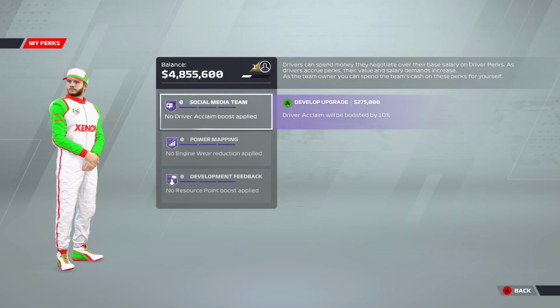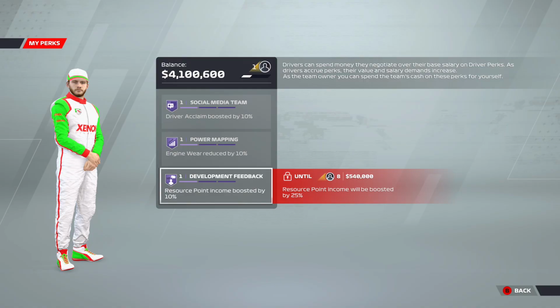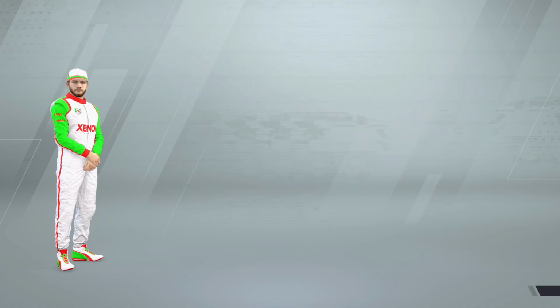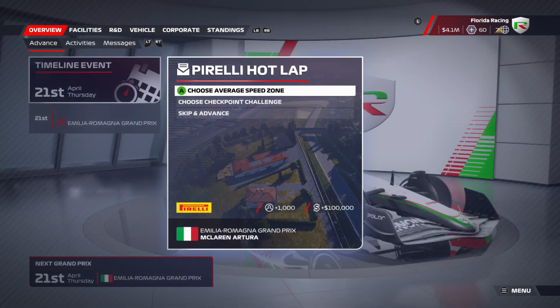That's Roy the boy. And we can get me some social media prowess. We can get some develop upgrades, so that'll help with engine wear, and also work on resource point income as well. So that's going to help me out just a tad. So we got those taken care of. So yeah, after I spent some money on those perks, $100,000 wouldn't be a bad idea to go and get. So we'll probably take care of that next time, or off screen as it were.